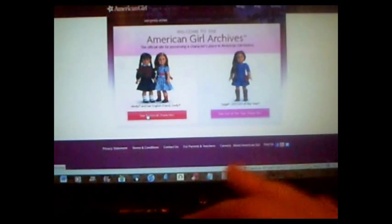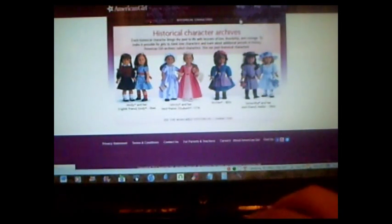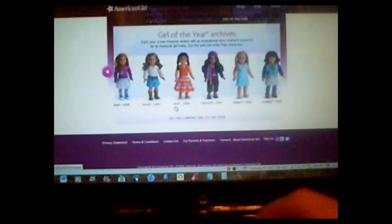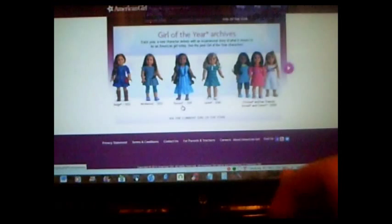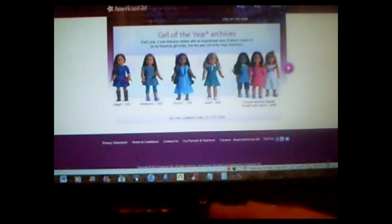So we'll start with the historical dolls, and so far the archived historical dolls are Samantha and her best friend Nellie, Kirsten, Felicity and her best friend Elizabeth, and Molly and her best friend Emily. Those are the retired historical girls, and then the Girls of the Year, which start with Lindsay in 2001, Kaylee in 2003, Marisol in 2005, Jess in 2006, Nikki in 2007, Mia in 2008, Krissa and her friends Sonali and Gwen in 2009, Lainey in 2010, Kanani in 2011, McKenna in 2012, and Sage in 2013. So those are all the retired dolls.